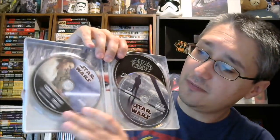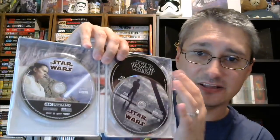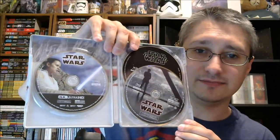You open it up, you got your slip there for your digital copy. You've got your 4K copy, the Blu-ray, and bonus Blu-ray on the other side. So your choice basically being Blu-ray DVD digital or 4K Blu-ray digital at Best Buy, which tends to be the norm. Usually, in the US at least, if you have a version that's the primary one you're buying, it includes the previous gen version plus digital, but that's not the norm in many other parts of the world.